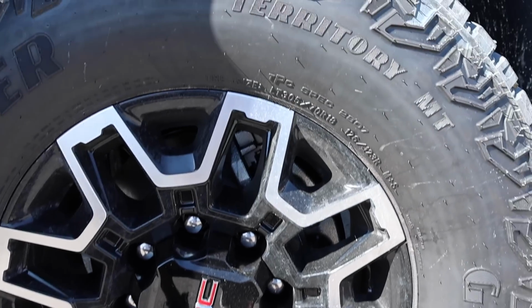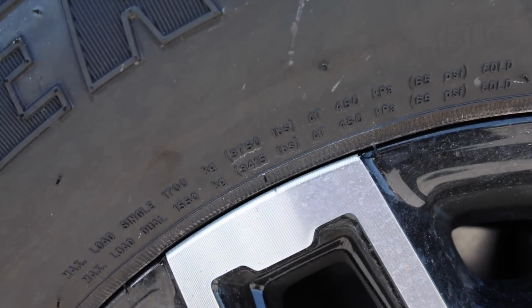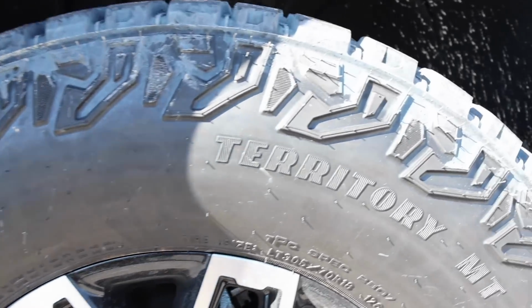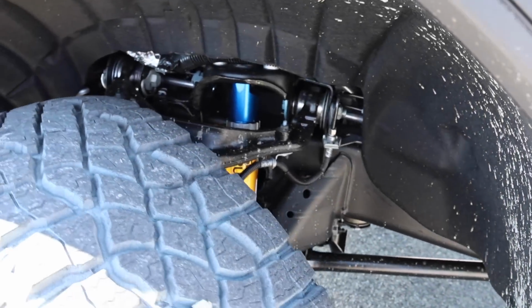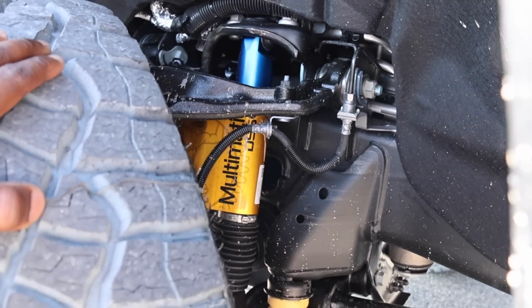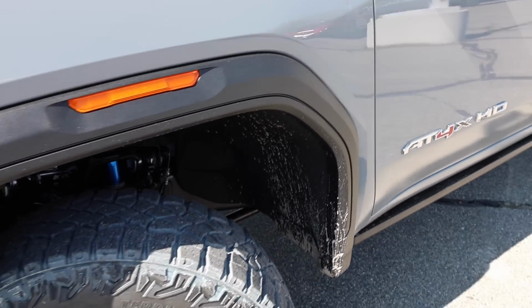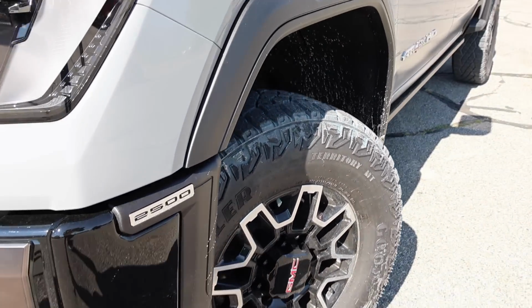305/70R18 is the tire size. And then here are the capacities right here, 3,750 pounds, 65 PSI. Independent front suspension, Multimatic DSSV right there, which is dynamic suspension spool valve. And this one does have the power deployable running boards. And then check out the fender flares too. They did restyle these. They have a nice appearance to them.